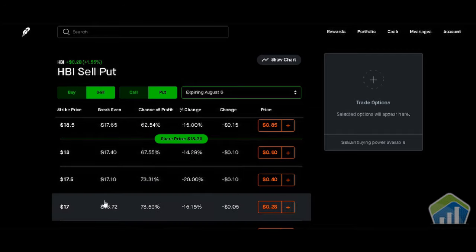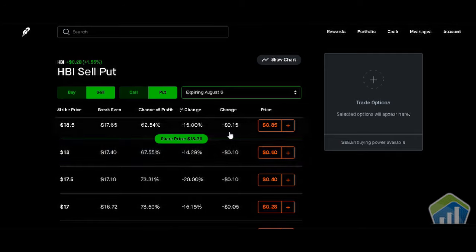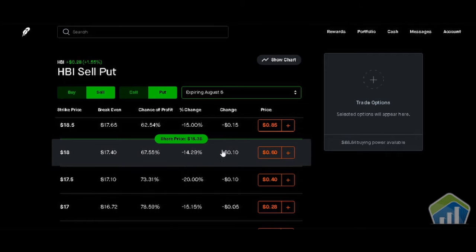So what you have to see right here, we have $18 strike, we have break even, 17.40, we have chance of profit, 67.55%. The change in percentage is negative 14.29, and then the change altogether is 10 cents, showing you that it went down 10 cents, and then the premium, right?